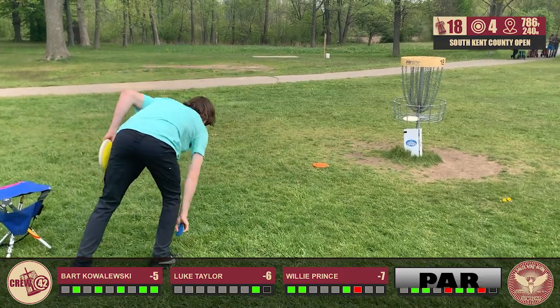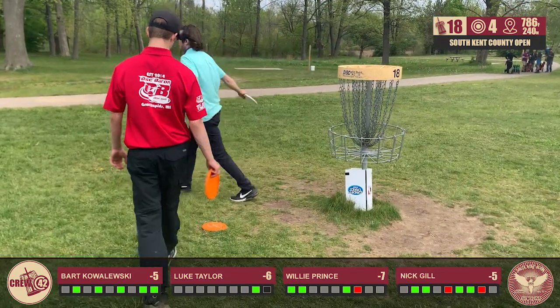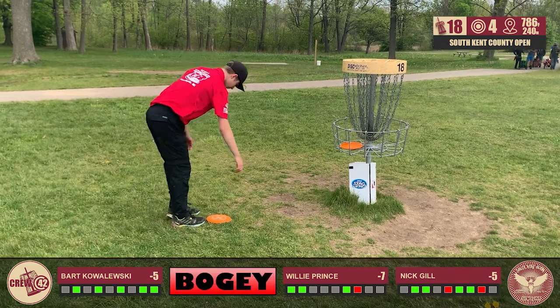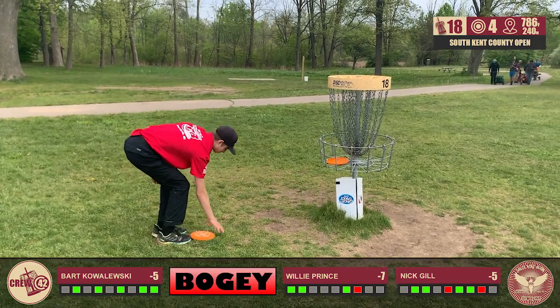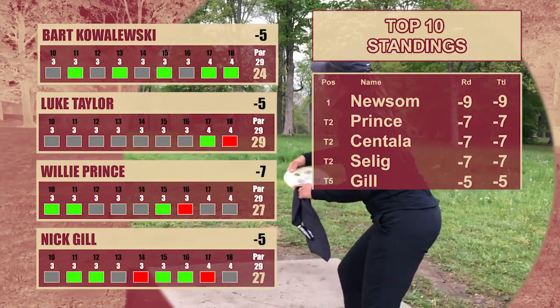Willie's going to come out shooting again. But he's probably going to be somewhere near the lead card, I would guess. Everyone stayed pretty tight here. Not bad scores. I mean, anything better than a 5 or a 5 down is pretty good here. What's he doing? Can't pick up his disc? Is that what that was?